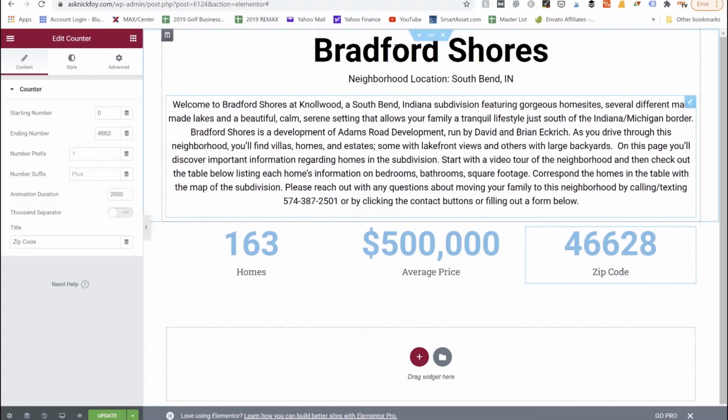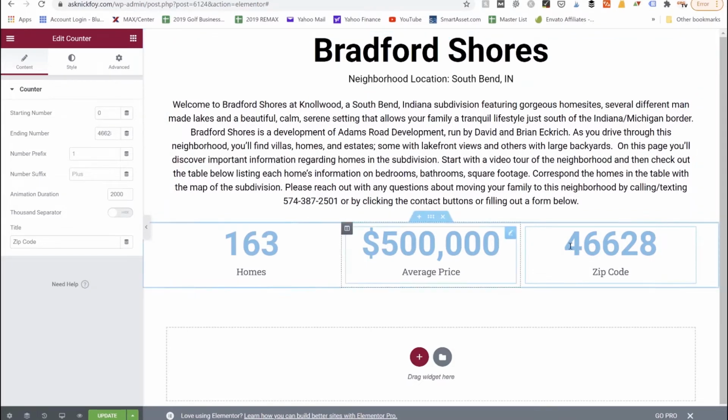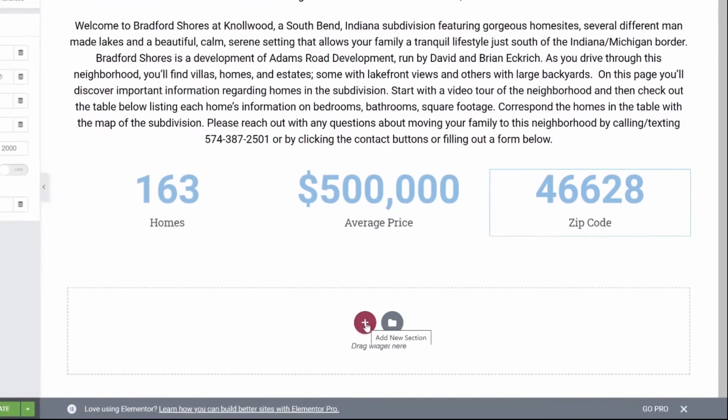So now we have Bradford Shores, location, a bio, and then they can see these little counter animations that'll catch their eye when they hit the page. And that's going to show them how many homes are in the subdivision, what the average price is, and then the zip code. Okay, so next we're going to go ahead and create a new section.